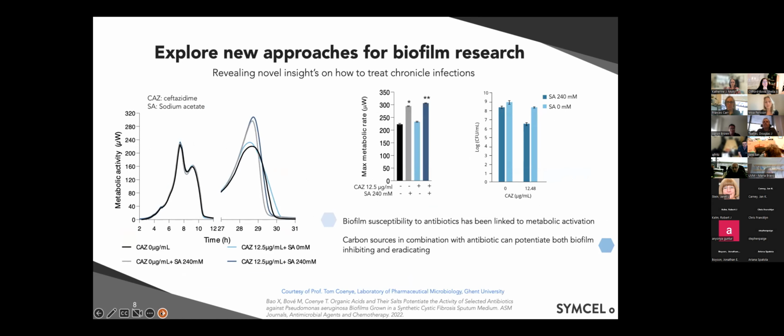The following example is from a professor called Tom Coenye, who is very leading in Europe within the field of biofilm and chronic infection. And one of the main reasonings here is that one reason that gives rise to resistance within biofilm is a reduction in metabolic activity within the biofilm, which is obviously something that cannot really be addressed with traditional methods. So in this study, Professor Coenye was evaluating different carbon sources as possible potentiators to boost the effect of different antibiotics. And the example here in the graph is on sodium acetate.